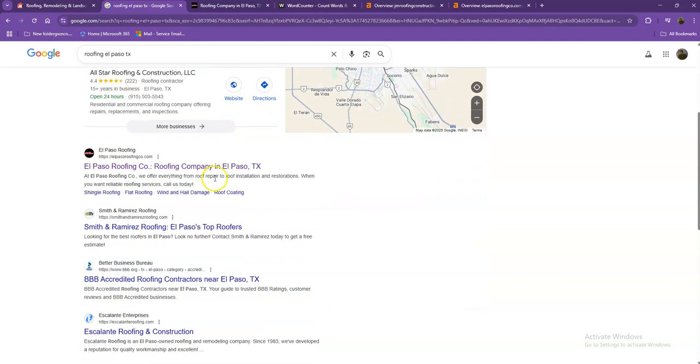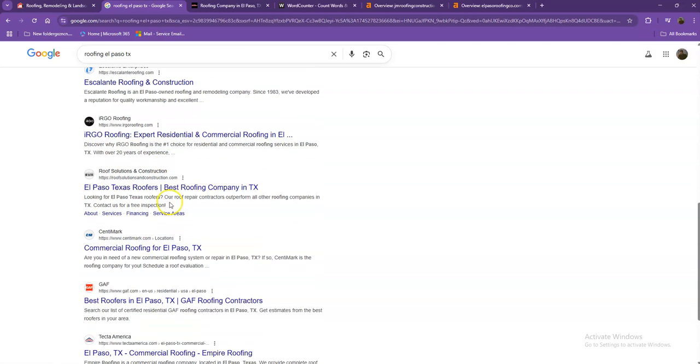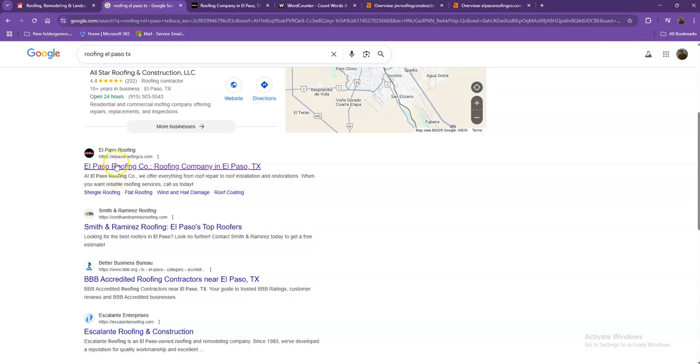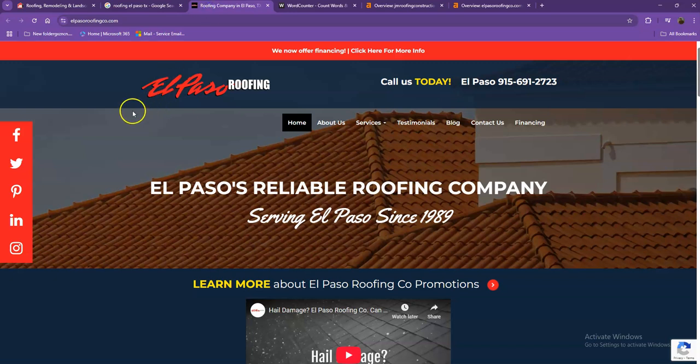And moving on to the next part, these are what we call the organic searches. These are all the websites that rank higher without people paying for any ads, just because they're doing certain things. That's exactly what we're going to talk about and analyze. So I pulled up one of the top ranking websites. Let's see what they have differently.